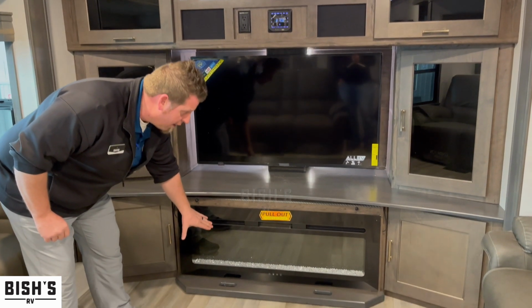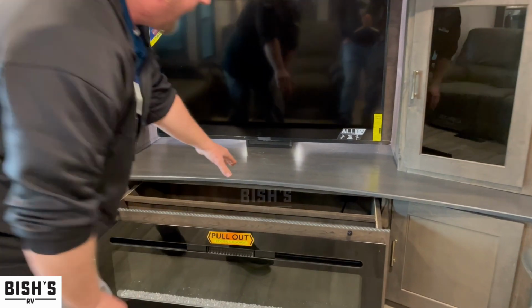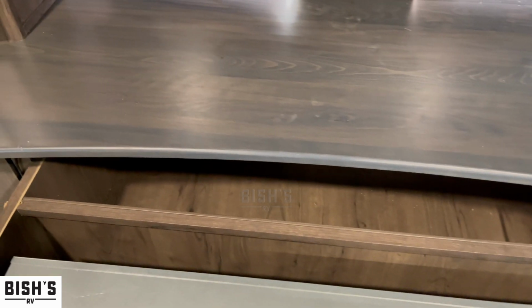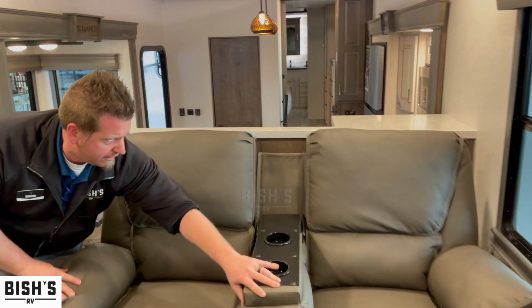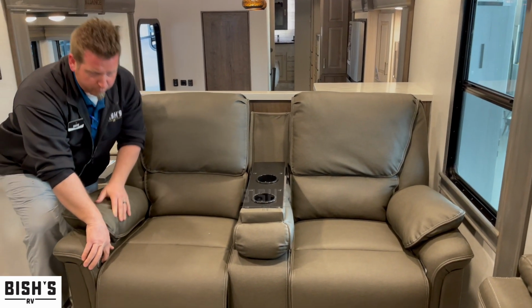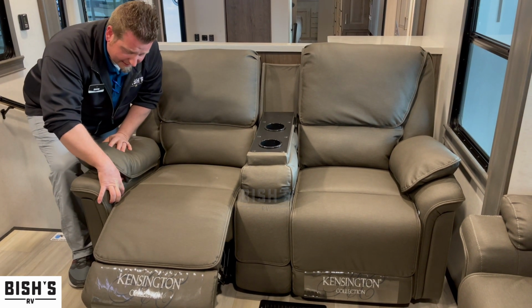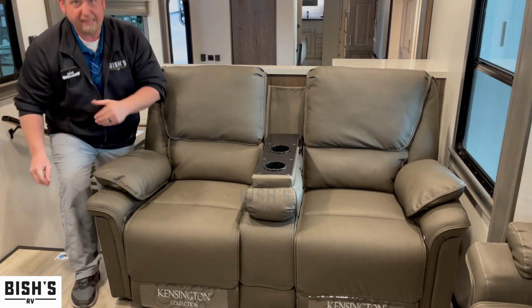This fireplace also pulls out for additional hidden storage behind it. So if you have anything of value, you can hide it in behind the fireplace, take that sticker off the front. No one's gonna think twice about where to look. Now, also featuring power recliners. So these come out really easily with just the touch of a button. As you can see, you have the best with the Kensington collection here. Nothing but the best in Alliance. Nothing but the best when you buy these campers.